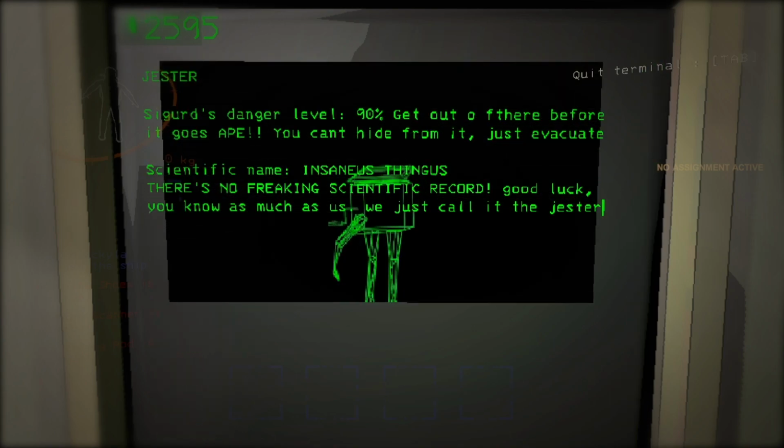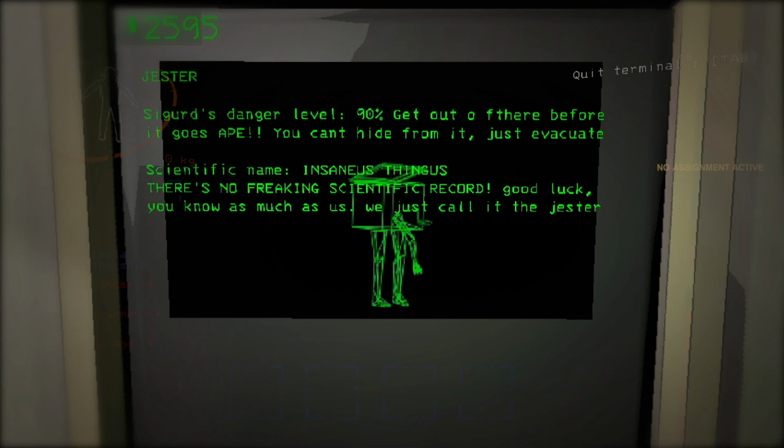Sigurd's danger level, 90%. Get out of there before it goes ape. You can't hide from it, just evacuate. Scientific name. Insanus Thingus! There's no freaking scientific record! Good luck. Not as much as us. We just call it the Jester.